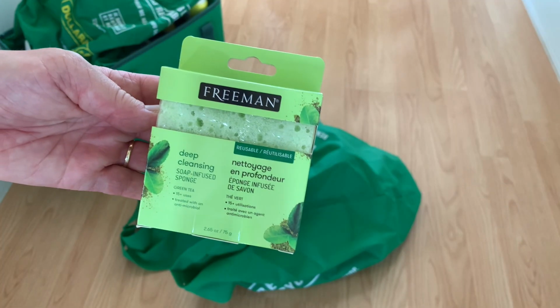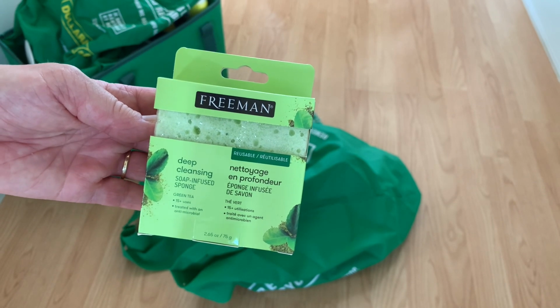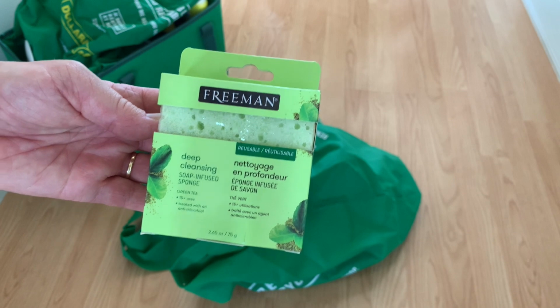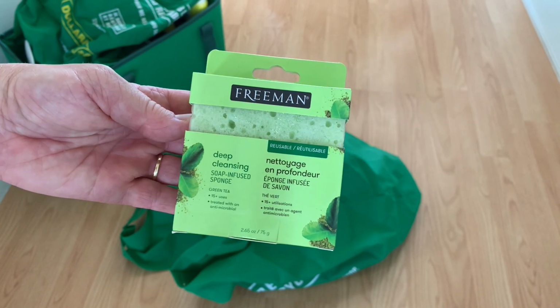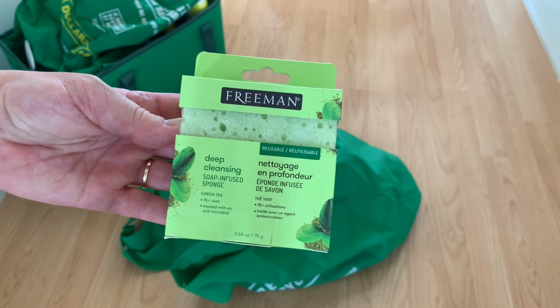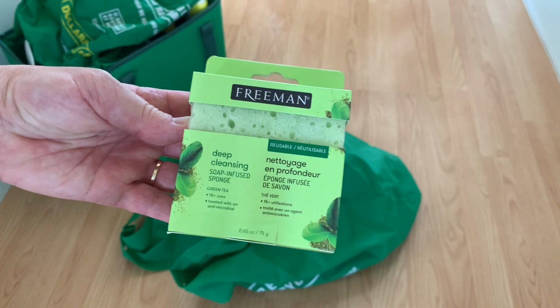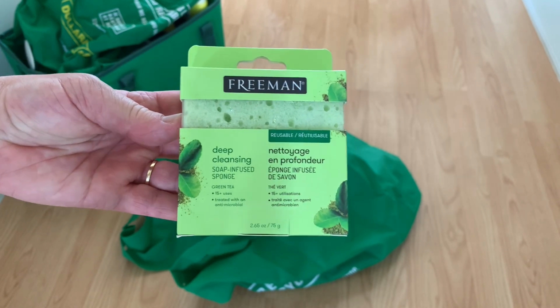So the next thing I bought, this is a repeat buy for me as well. I have a bunch of these, actually. I've had every kind. I've had the coffee. I've had the strawberry, and this is the green tea. These are excellent. For $2, you can't beat it. They lather very well. They all exfoliate because the sponges are pretty coarse, but they don't hurt your skin. So if you see these, buy these. They are absolutely a bang for your buck.